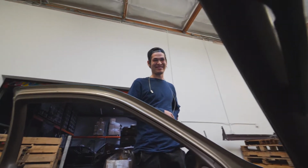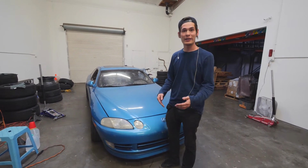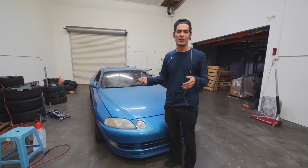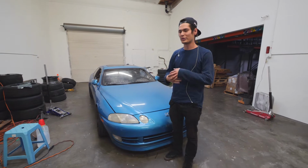So we're back here at D&D. I just got in. Dane and Derek did a bunch of different burnouts in the back. So we worked on the SC for a while. We made sure that it was running. When we got it, the clutch wasn't engaging or disengaging. It was stuck in gear. In the air, you would be able to move through the gears, but it was kind of inoperable. So we went in there, we made sure the spacing for the slave was right so it could actually work.